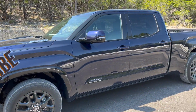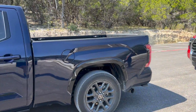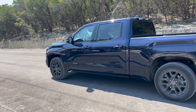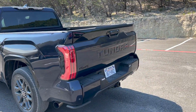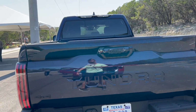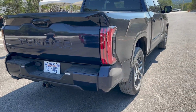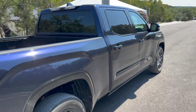So we got the CrewMax 6.5-foot bed. This thing is 4-wheel drive, guys. This is the dream truck right here. Absolute dream truck. You guys know that I love the blueprint color. And the Platinum, unfortunately, you don't get the whole off-road goodie package, but it is still a probably capable 4-wheel drive system, I would assume. But you don't get the crawl control or the multi-terrain select in this one, but it's just so awesome.